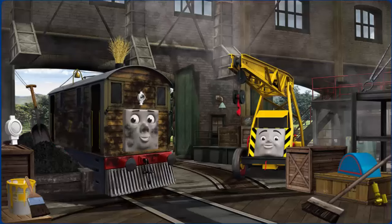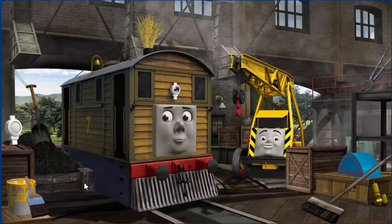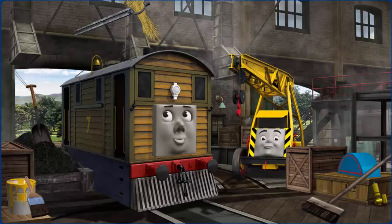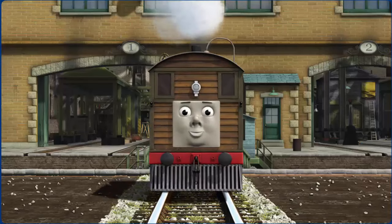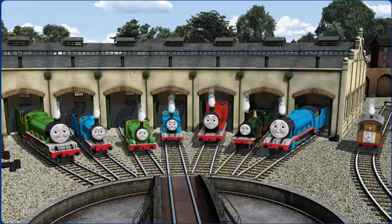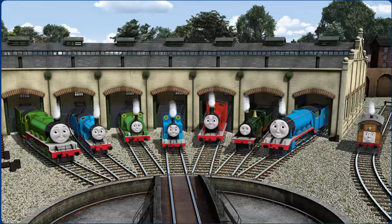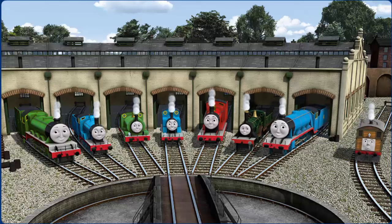Toby is covered with soot and his funnel is clogged. Great job, but there's still more to do. You fixed it! Toby is ready to get back to work. You helped repair Henry and Edward and Percy and Thomas and James and Emily and Gordon and Toby. You are really useful.